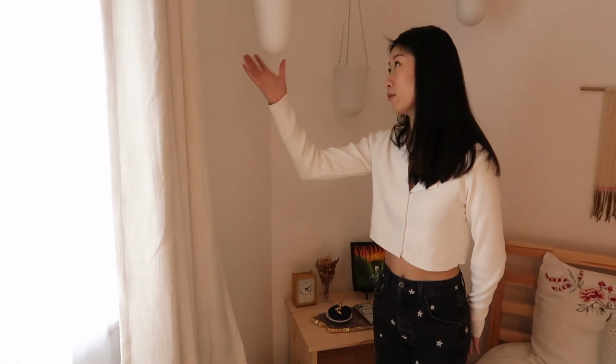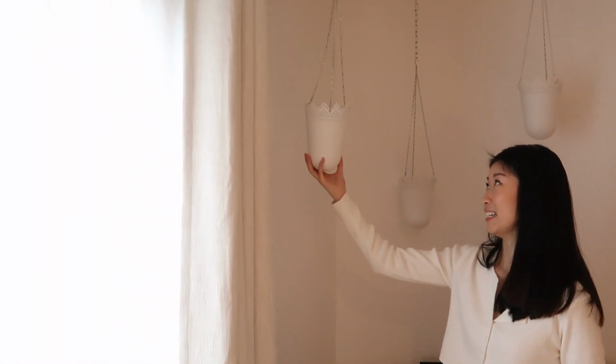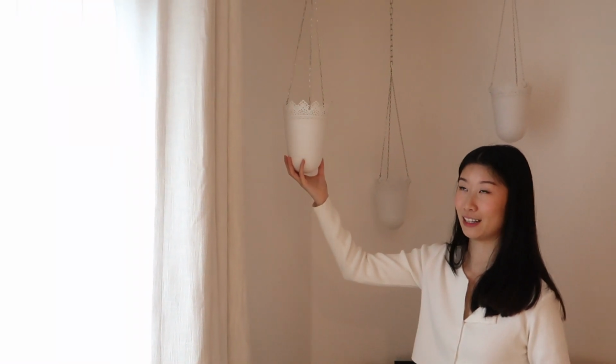These curtains are from, I think, Bed Bath & Beyond again. Up above we have some plants, but again, I got rid of the plants because they all died and there's no sunlight in this area. Right here is my nightstand.